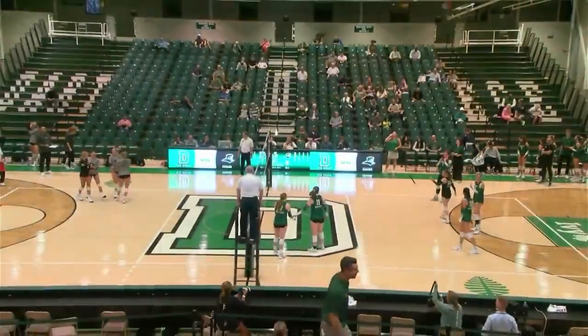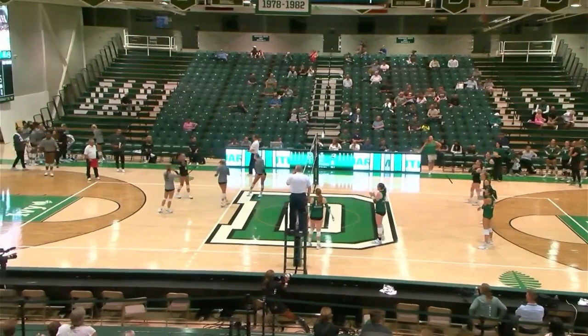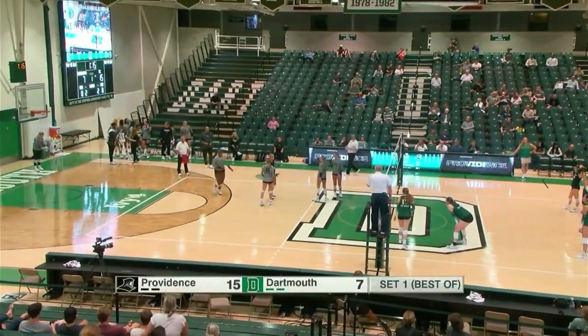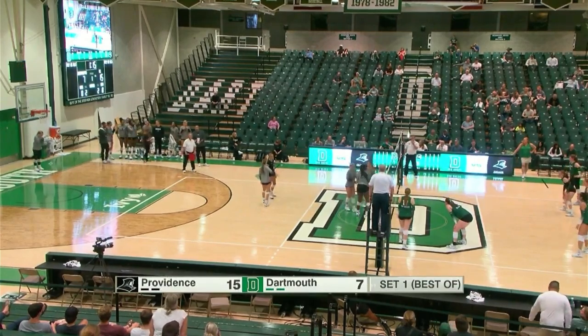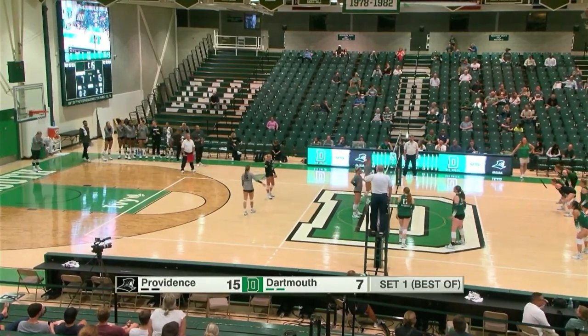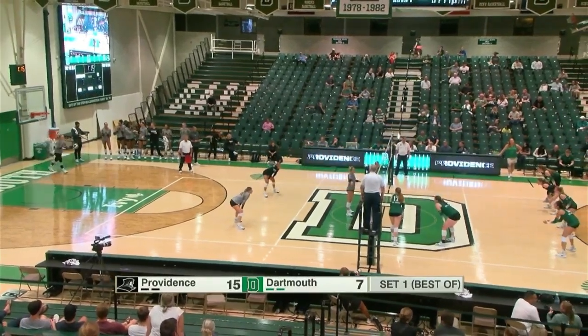Off that 3-match winning streak at home last weekend, and as the old saying goes, Brandon, sometimes the box score tells the story of the game, sometimes it doesn't. Right now, it does. Friars hitting over 400. Dartmouth right now in the negatives through the first part of this first set. They got to turn that around if they're going to pull out of this deficit.